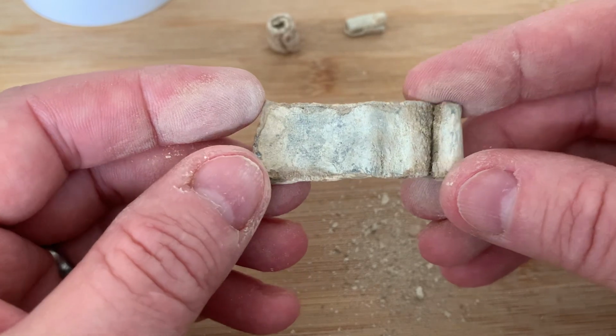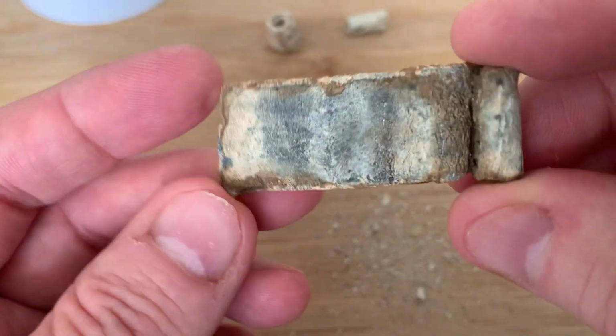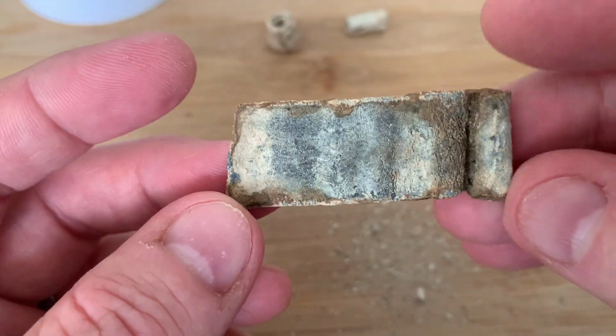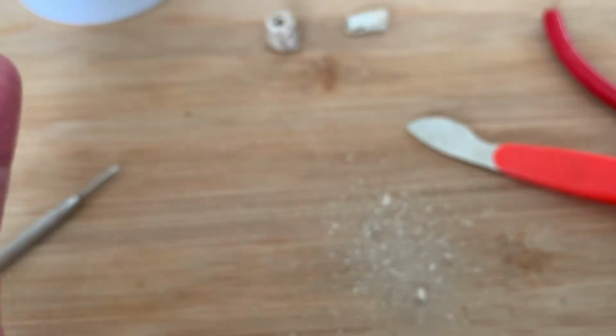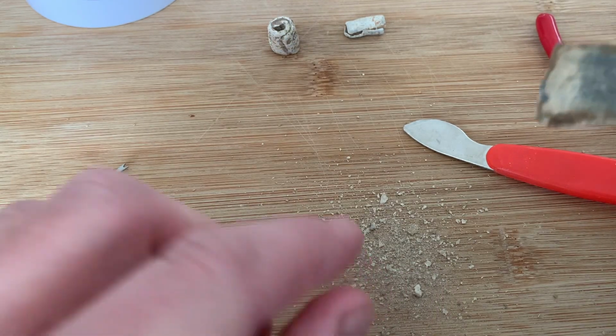Let's give it a clean and have a proper look. Back in a sec. There we have it. The jury is back. The verdict is in. That is a rolled up piece of lead. Okay, so that's number one. I should also mention, of course, we are working with lead. That's just all crumbled out of it as I've unfurled it.